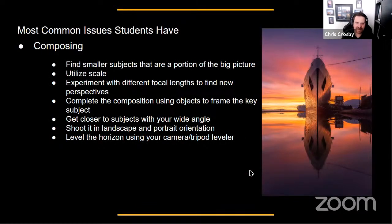My pet peeve out there in the field is when my students don't level their camera. One, it just looks wonky when your horizon is not straight. So I do it in camera right away. It's hard to correct sometimes when you get home too, especially if you don't have a flat horizon like the ocean. But if you do, you can sometimes correct it, and maybe sometimes it doesn't look quite right.